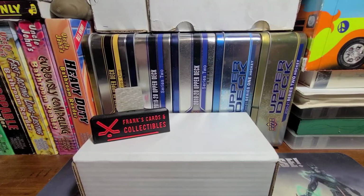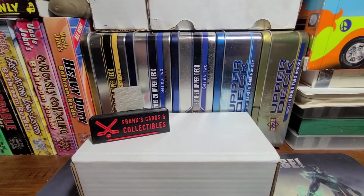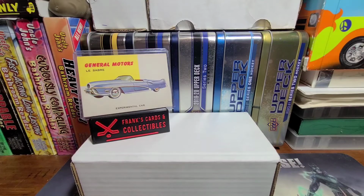Alrighty, folks, we've made it to the big 4. And in this spot, we have a card that is completely non-sports related. Now, no, it's not Garbage Pail Kids, but it is from Topps. Just not 1985 Topps, more like 1954 Topps. Yes. Here in spot number 4, we have the 1954 World of Wheels Buick LeSabre card.